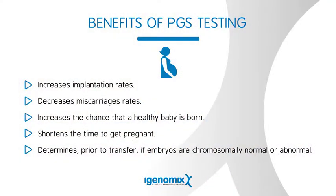There are many benefits to PGS testing. One of the benefits is that it can help you get pregnant. It increases implantation rates. Another benefit is that it can decrease the chance of miscarriage and increase the chance that a baby will develop to term and is born healthy. PGS testing can also help women get pregnant faster by identifying embryos that have normal chromosomes and have the best chances of having a successful pregnancy up front before transferring embryos.